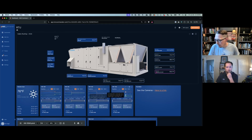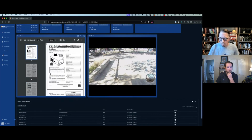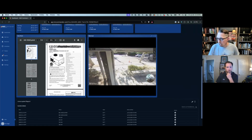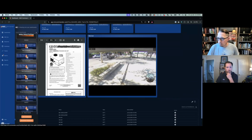And I could say, yep, looks like everything's good. Everything's within the band. I could embed a PDF and say, all right, well, here's a troubleshooting guide, or here's a data sheet for that rooftop unit. And maybe I have a camera that's looking at it or near it or at the access door that gets me to where I can gain access. Again, anything to help bring that information and make it real to you.